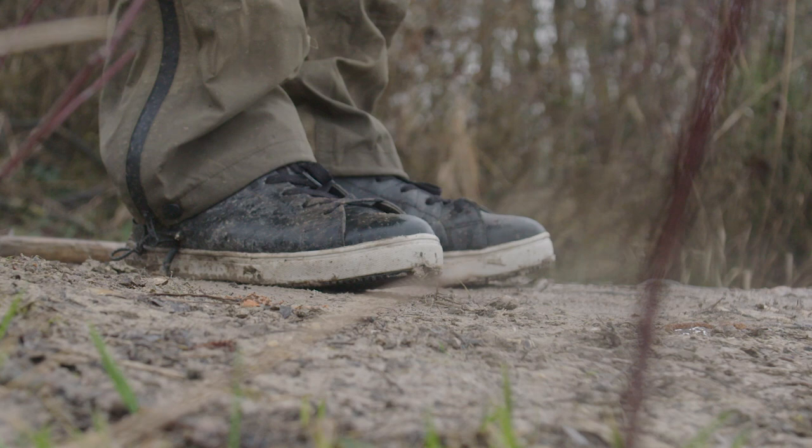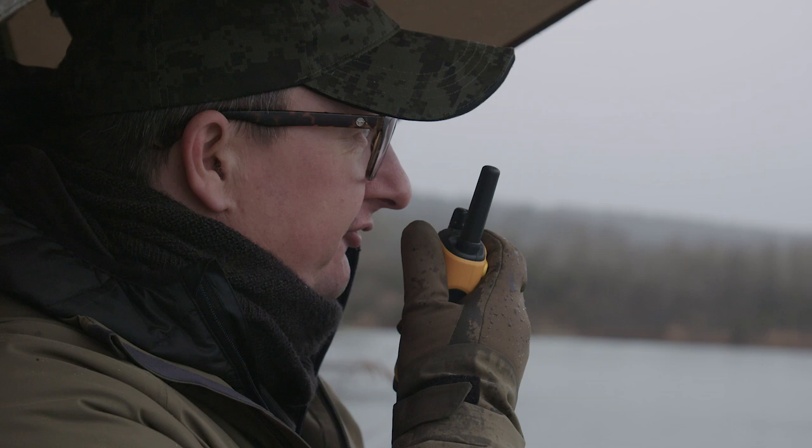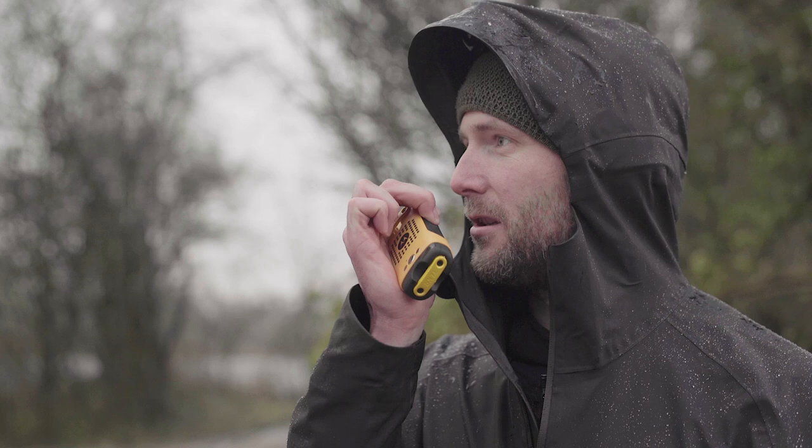Nice pair of warm socks and an extra layer on, but the good news is, mate, I think I've seen one. Roger that, mate. It's in absolutely nothing here. It's dead as a door now.